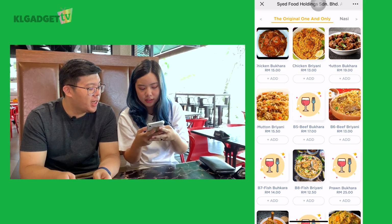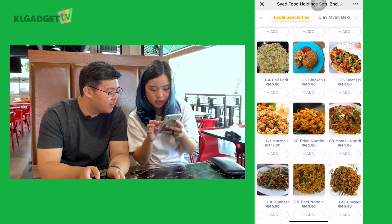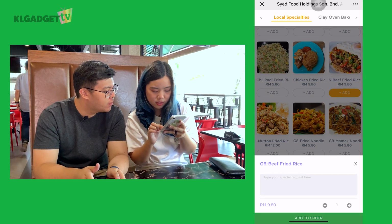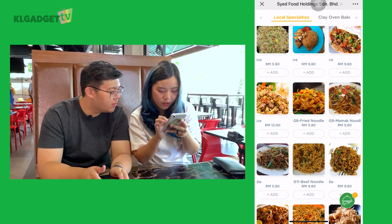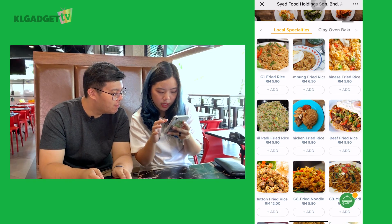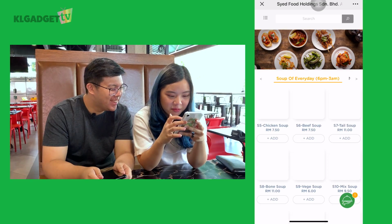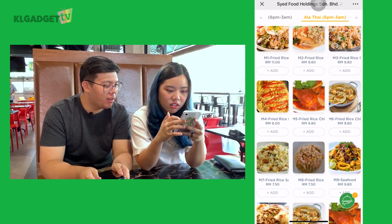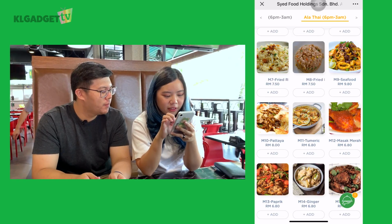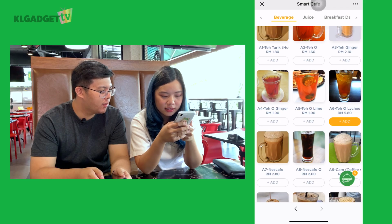Select what do you want to eat. I think I know what I want now. Okay, what you want to eat? This one. And then I want fried rice with salted egg. Where is it? My salted egg fried rice is gone. Let me find. I'm serious. Where did it go? Oh, it's in the other side. It's in the a la carte. I'm gonna order fried rice with salted egg. They're all 5 ice.